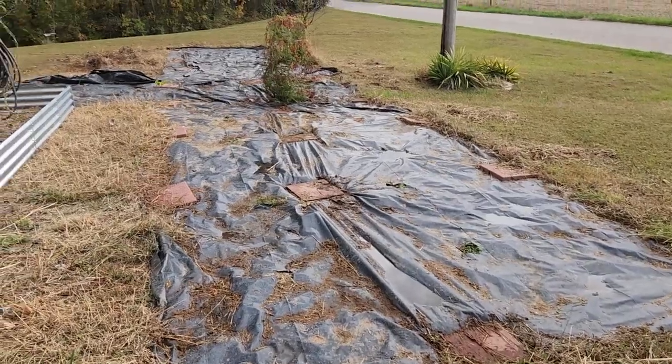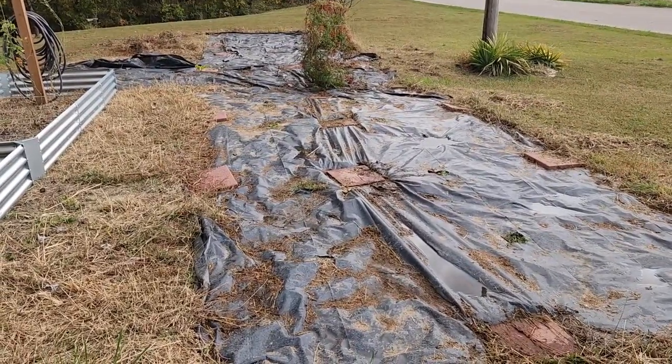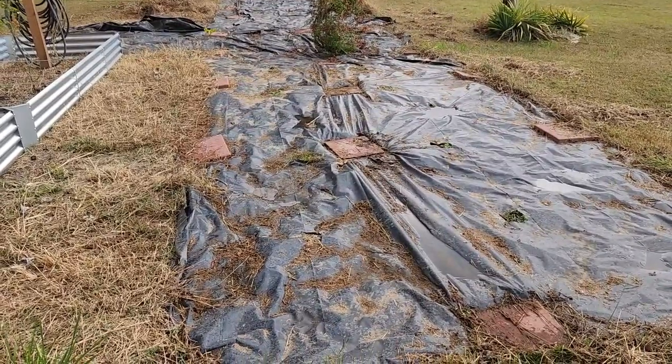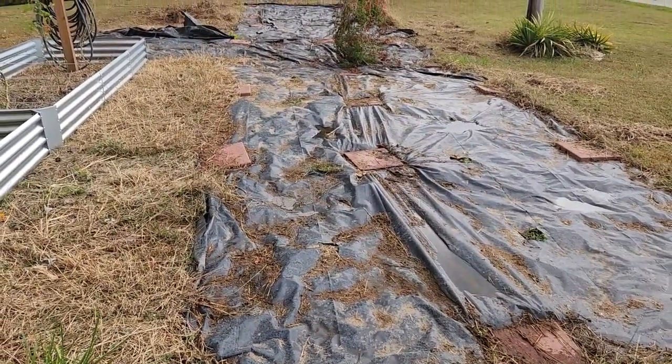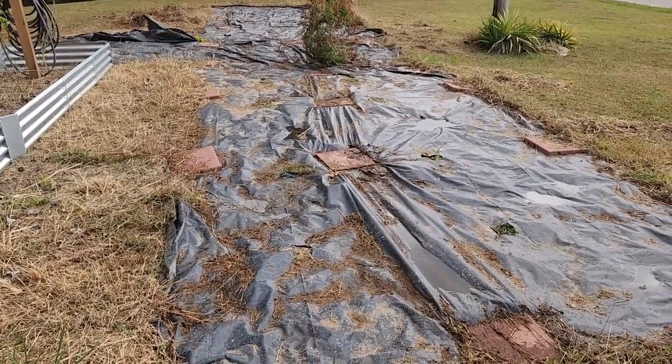On Monday, it was kind of a dreary day and rained a little bit, so it was a perfect day to get out here after the rain. The rain wasn't heavy, just enough to get the weeds done. And we cleared off the rest of this melon patch.